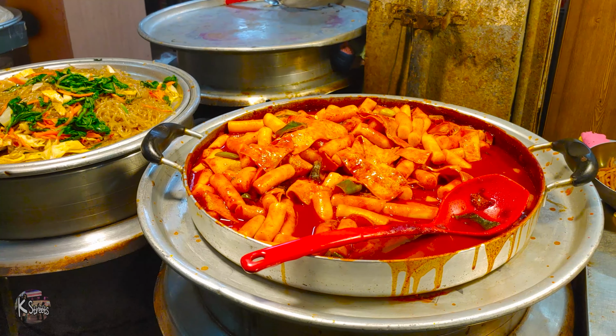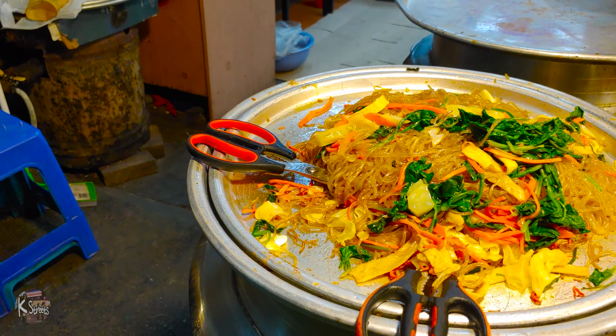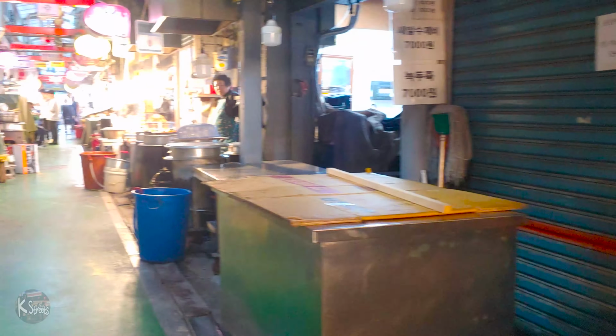This is tteokbokki. Japchae. Japchae is a classic Korean dish made with stir-fried glass noodles, mixed with a variety of colorful vegetables.